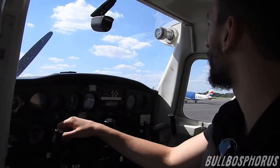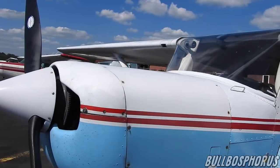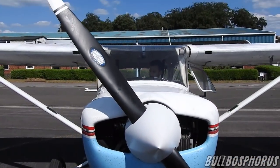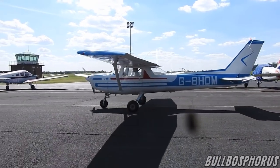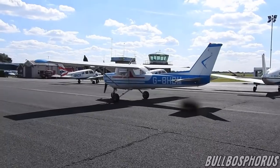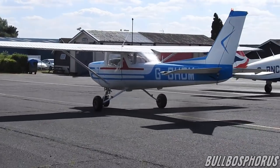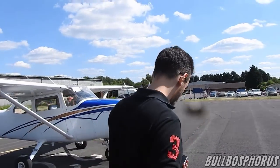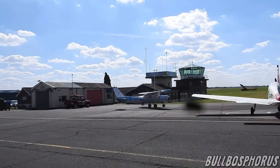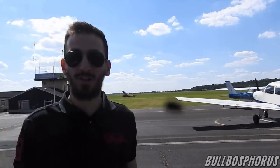It just did a touch and go. Saves us some money. That's the aircraft we're going to fly in. First he's going to refuel the aircraft.